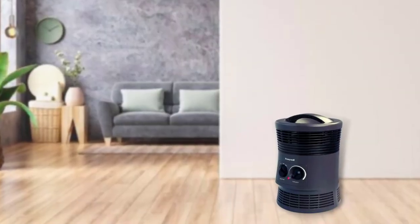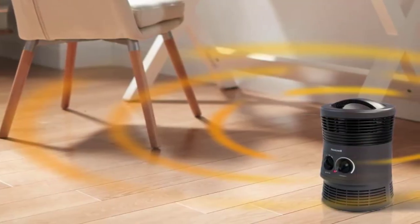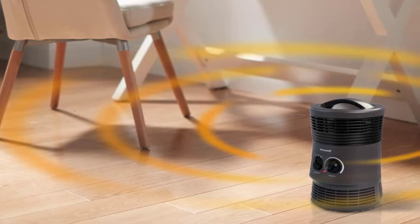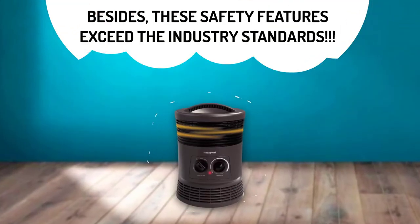The cool touch casing of this tent heater also adds safety, since it prevents you from burning your fingers. Therefore, this unit is feature-laden with safety measures and is another best tent heater for safety. Besides, these safety features exceed the industry standards.